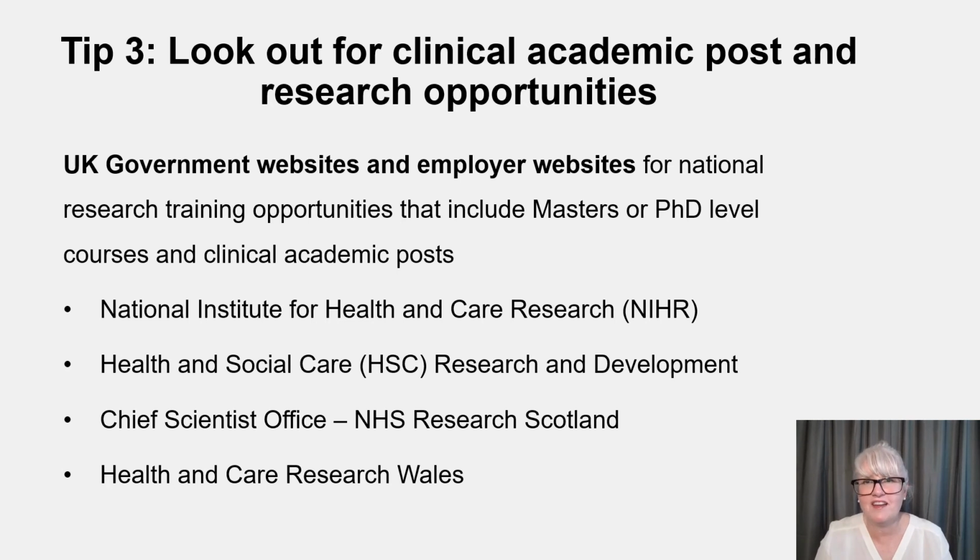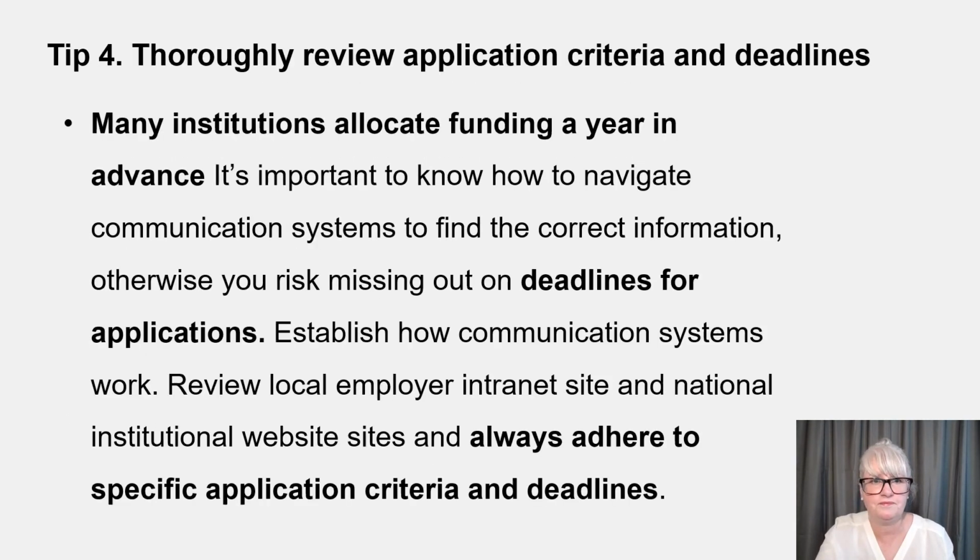I'm doing this talk, it's August now, gosh I can't believe it, August 2022, and just to be aware that websites change and names change, especially in government departments, so these departments may change, but there will be a department that will have this information on.